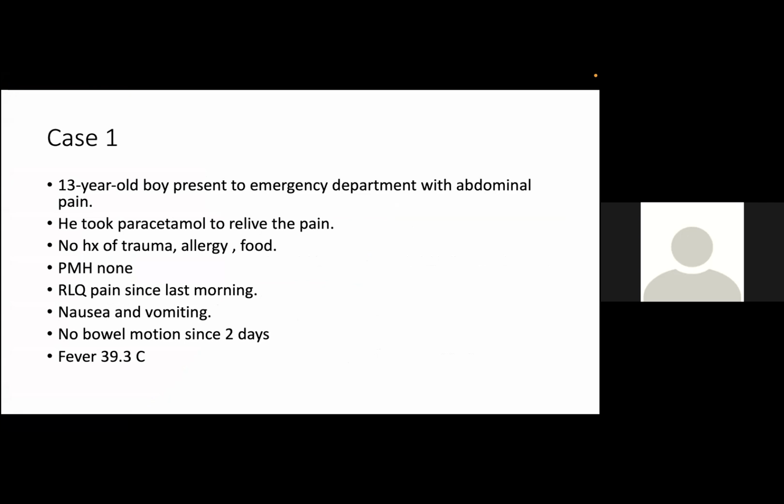A 13-year-old boy presents to the emergency department with abdominal pain. He took paracetamol to relieve the pain. No history of trauma, allergy, or food. Past medical history is none. Having right lower quadrant pain since last morning. Nausea and vomiting, no bowel motion for 2 days, and fever is 39.3. What's going on with this patient? What do you think?